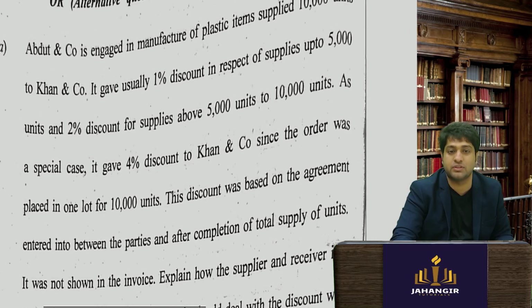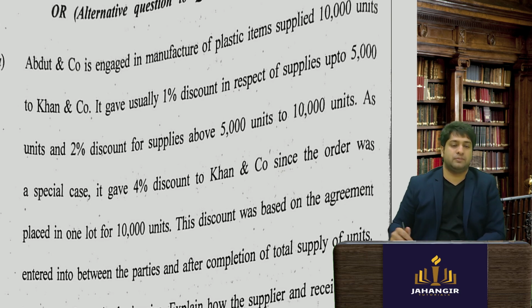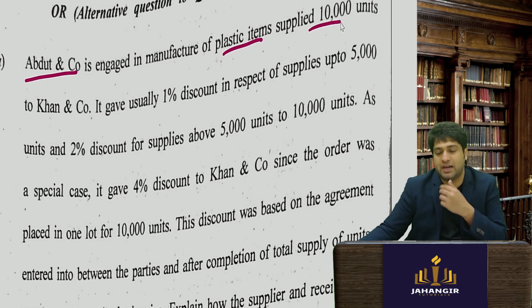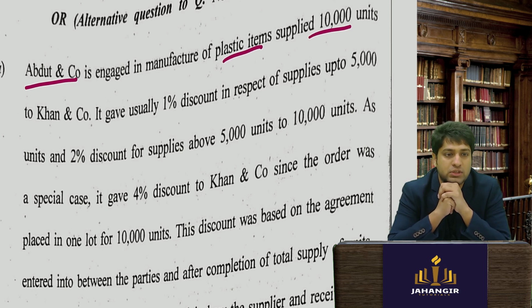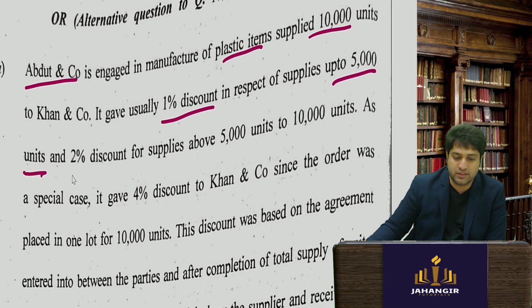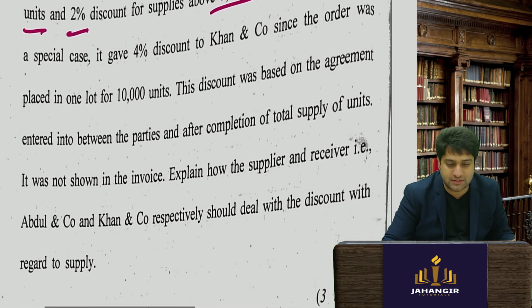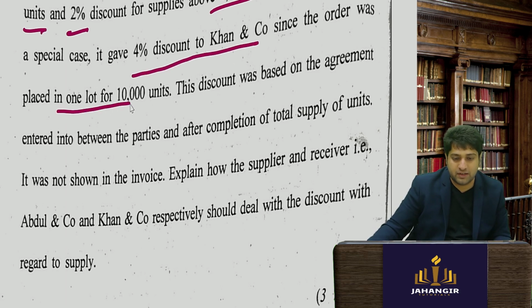Now why it is easy, because the same sum we have done in our lectures. Now what question they have asked here: Abdut company is manufacturing plastic items, supplied 10,000 units to Khan. Okay, so he supplied 10,000 units to Khan. It usually gives 1% discount up to 5,000 units, 2% discount for above 5 to 10,000. Okay, so as you order more, you get a discount. As a special case, he got 4% discount. Okay, since the order was placed in one lot of 10,000. So this guy, Khan, got a 4% discount.